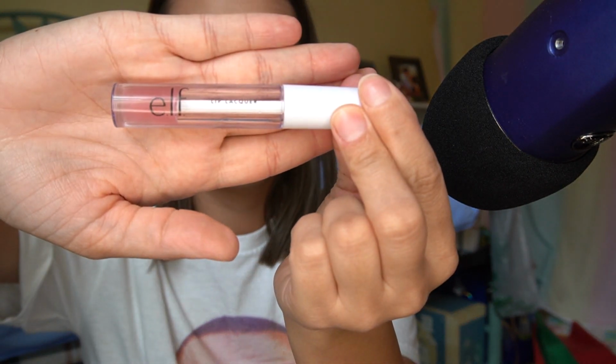lip lacquer in clear. I get this because it's $3. $3, honey. Walmart, probably Target. Alright. And she said she's ready to go. This is a simple little look. Oh yeah, and I use lots of e.l.f.